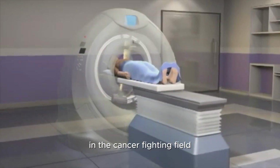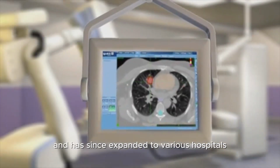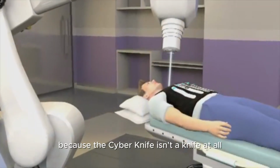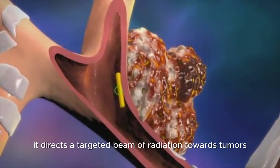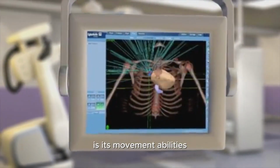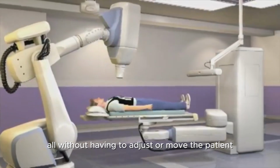One robot that's been around in the cancer fighting field for a while is the CyberKnife. It was originally invented in the 1990s and has since expanded to various hospitals across the United States. The name is a bit of a misnomer because the CyberKnife isn't a knife at all. Instead, it's a robot with a radiation source. It directs a targeted beam of radiation towards tumors. What makes it so different from ordinary radiation treatments is its movement abilities. It can maneuver quickly and target a tumor from different angles, all without having to adjust or move the patient.